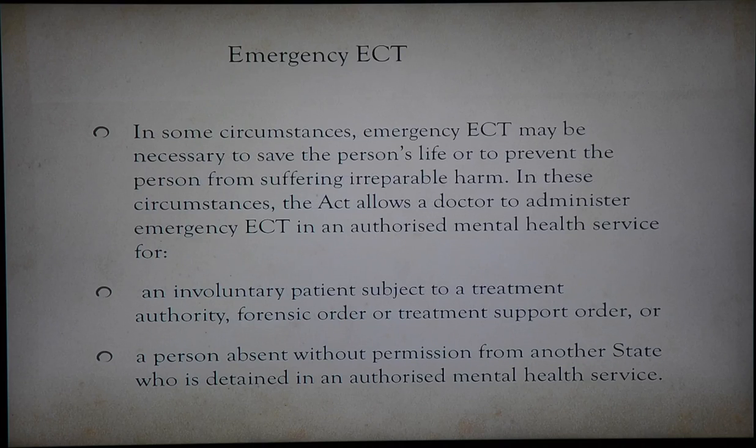In some cases, emergency ECT may be necessary to save the person's life or to prevent the person from suffering irreparable harm. In these circumstances, the Act allows the doctor to administer ECT in an authorized mental health service for an involuntary patient subject to a treatment authority, forensic order, or treatment support order. A person absent without permission from another state who is detained in an authorized mental health setting and has deteriorated and is in need of ECT can be provided ECT in this instance as well.